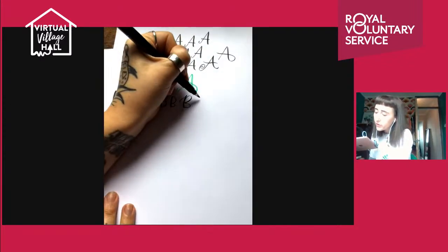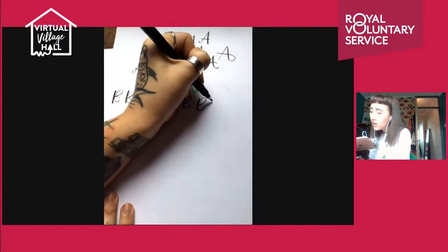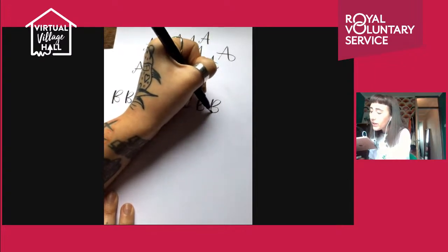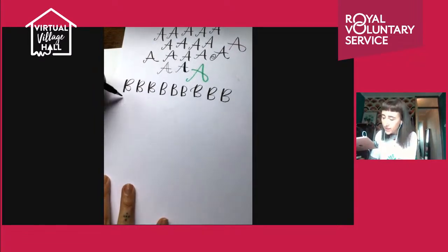I'm going to do a few more for you. I hope you're all practicing with me. So we're going down thick and we're going round and round. This is where it gets difficult: practicing the thick lines and then doing your thin lines really neatly without shaking.